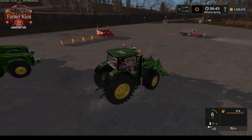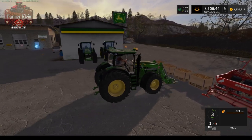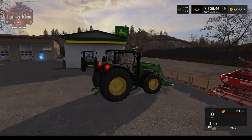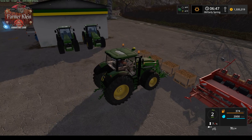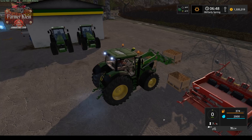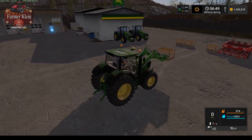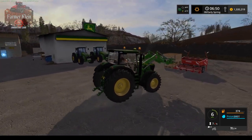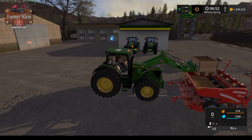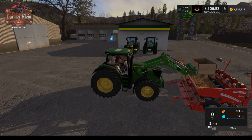We've already talked to our helper about her helping out with getting this stuff transported over to the field, because we're going to probably need to refill our seeder at least once, if not twice. From what I understand, we're going to need about 7,100 liters of seed potatoes to get these two fields seeded. So we've got 8,000 units of potatoes.